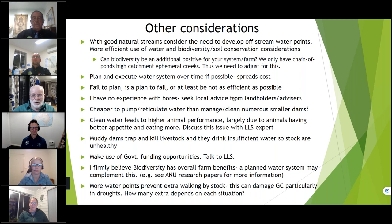It's been mentioned before, and Nigel will talk about it. Clean water leads to higher animal performance. Animals have a better appetite, eat more, and you'll hear more about that. Muddy dams, we all know, trap and kill livestock, but they don't drink enough water, so they just become unhealthy. Make use of government funding, as we've talked about.